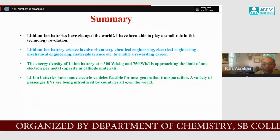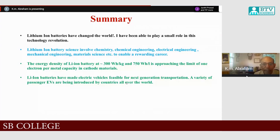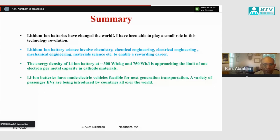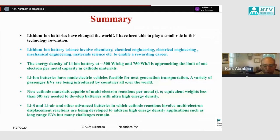Electric vehicles have been made possible because of lithium ion batteries, and that will be a major next generation transportation mode for people on this earth. New cathode materials with multi electrons per metal are needed to develop batteries with ultra high energy density. That will be the area that people have to work on to develop new batteries. Two battery systems that people are working on are lithium sulfur and lithium air batteries.